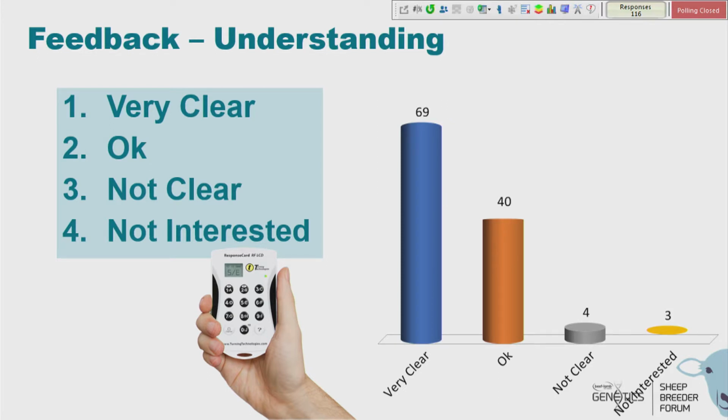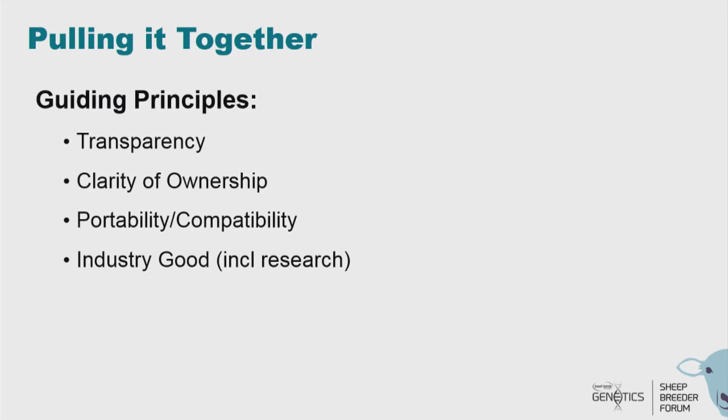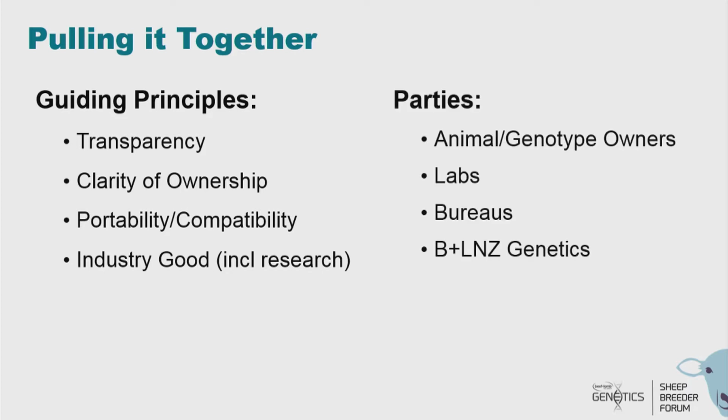Okay, cool. Thank you. So then, moving forward, we've covered off what the obligations are. So then, what we're doing in terms of pulling it all together. So the guiding principles that are driving all of this are transparency, clarity of ownership, which we'll talk about a little more in a second, and portability. And there's also an industry good component to this as well, in that the genotypes that are going into that database, we want to make sure that they're able to be used for research projects. In terms of the parties involved, the animal and genotype owners need to be at the table for that, along with the labs, bureaus, and obviously BLG as well.